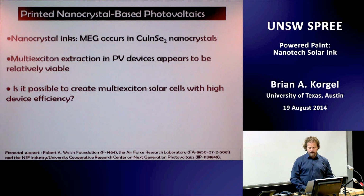efficiency? I think the perovskite work is on the one hand discouraging because suddenly people are making very high efficiency devices, but on the other hand very encouraging because there perhaps are solutions to these problems.